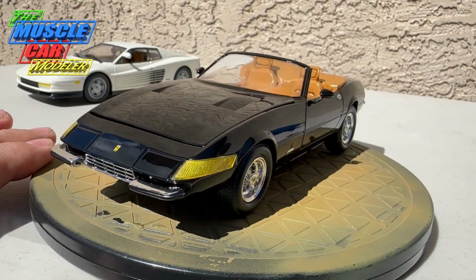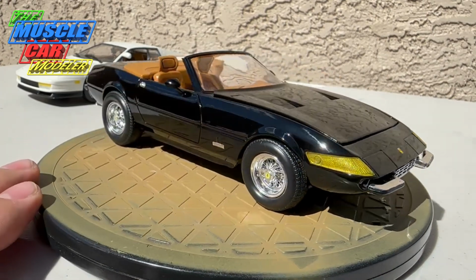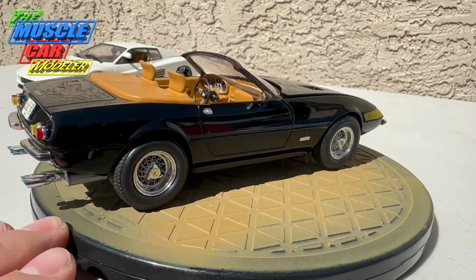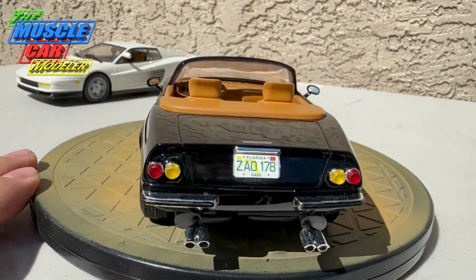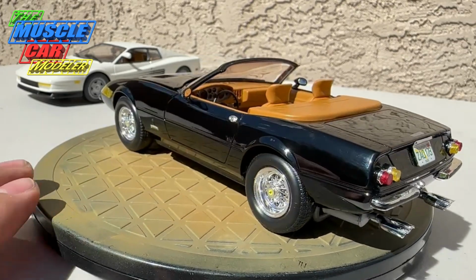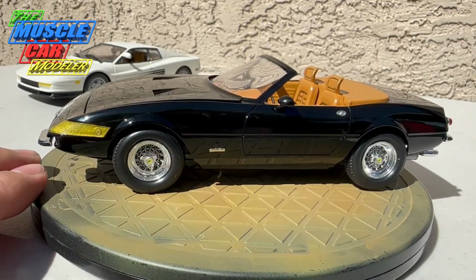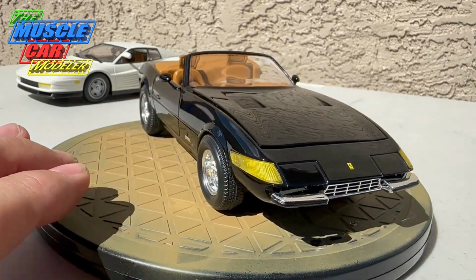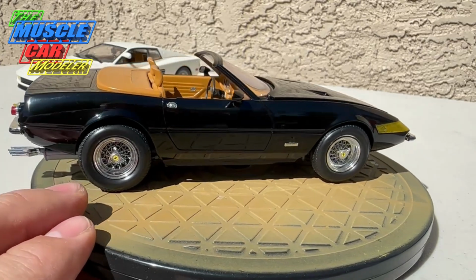Well, here we are out in the Arizona sun, looking at this thing on the rotisserie. Looking really good here. This gloss black, this is the nicest it's ever going to be, because it's a pain to keep this gloss black scratch free and dust free. I've already got some scratches in it, you can see, and fingerprints as I was cleaning it off.